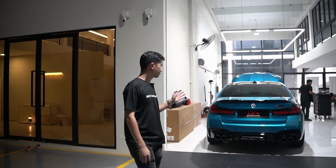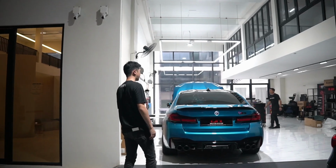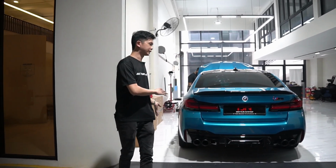And that's it. We have installed the Eventuri carbon intake and also the turbo inlet on our client's LCI F90 M5 Competition. So this is how the Eventuri intake sounds like.